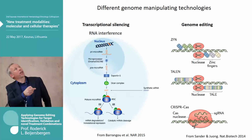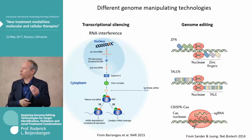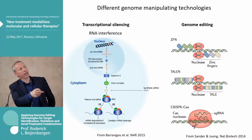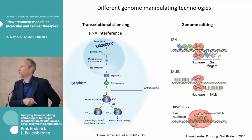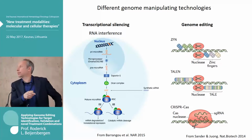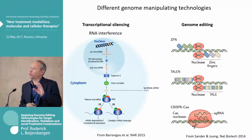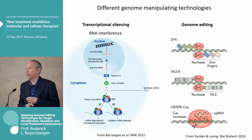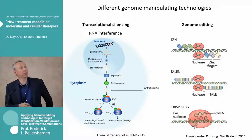Until now, I spoke about RNA interference, which is what we call RNA-guided transcriptional silencing. You use a small RNA to inactivate the expression of specific genes. The machinery used for this system is present in all our cells, so you don't have to reconstitute this system. All you have to do is introduce these short RNAs, and then the system will inactivate gene expression.